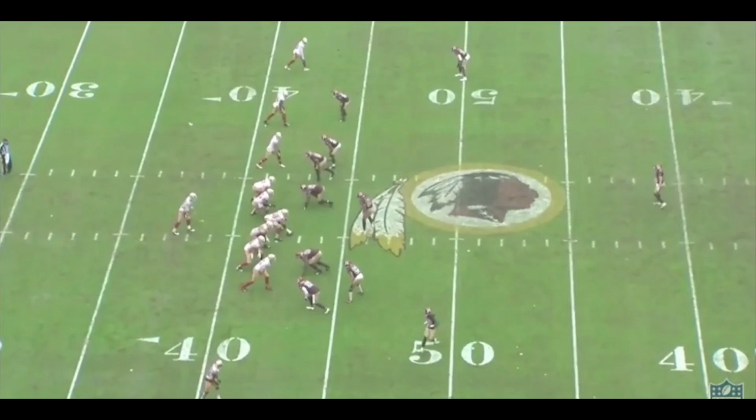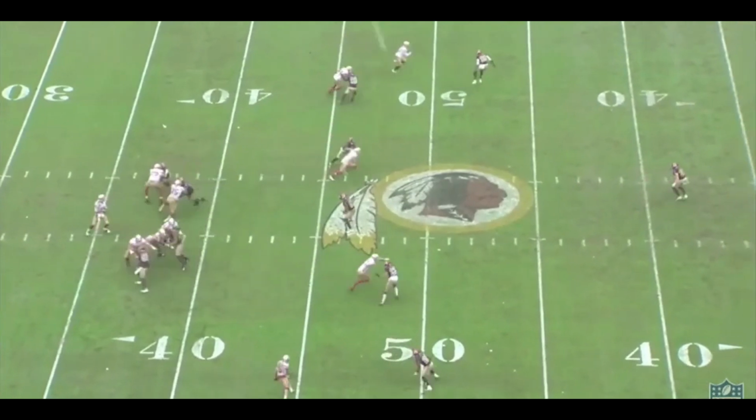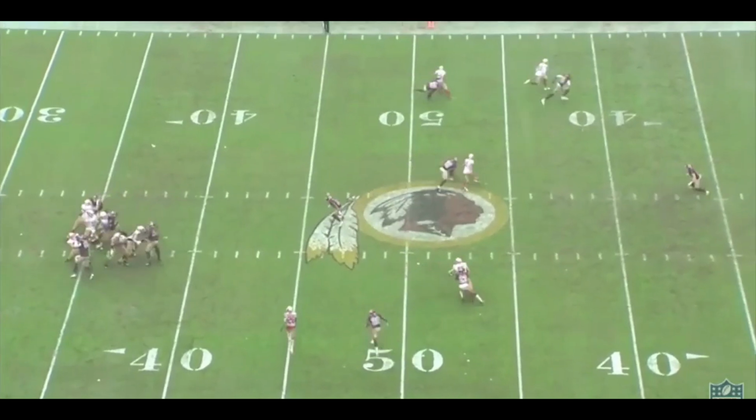So we jump to the film here, and you're going to see at the snap, he's going to turn and look to the outside, and what he sees is both of his receivers get defeated on the outside, and he's trying to get the ball up pretty quick here. It's 3rd down, and then he's going to turn and look over the middle, and the lurk defender is going to follow his eyes and go over. That sets George Kittle up to come in, and then he ends up having to throw over the lurk.